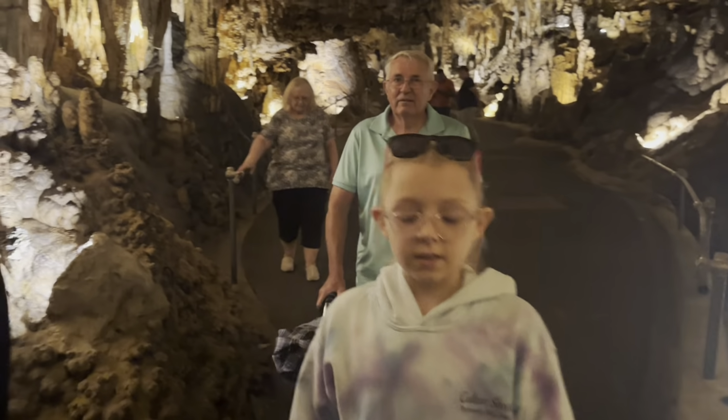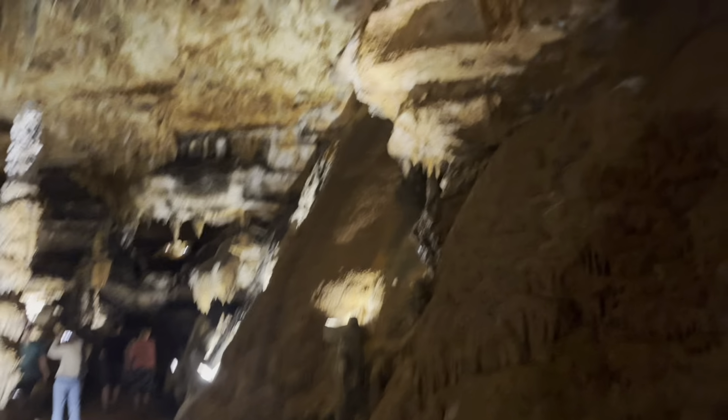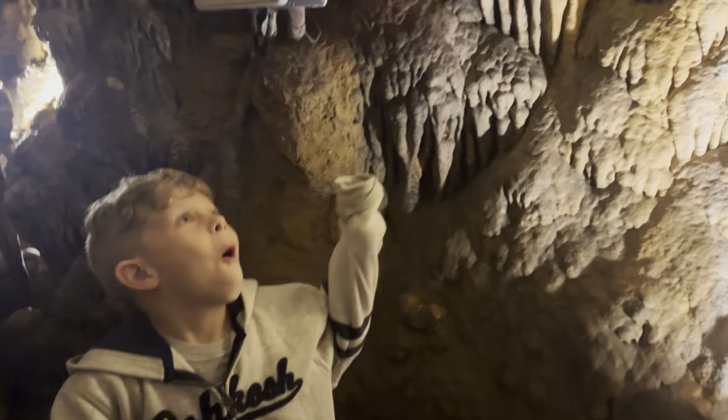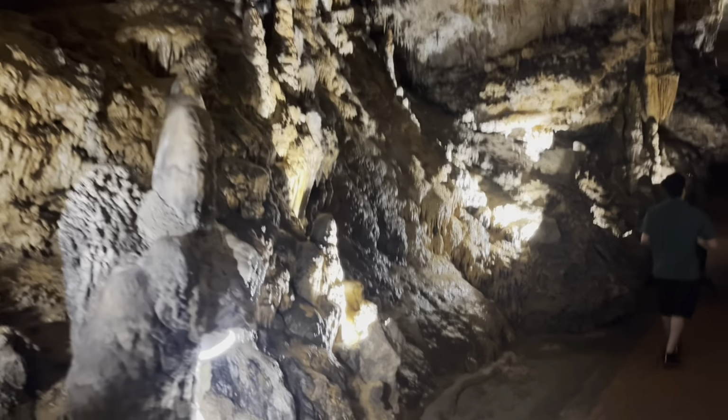What'd you say? Each formation grows 1 cubic inch every 120 years. Ooh. What did you say? This looks pretty cool. He said he was fascinated by it. So cute.